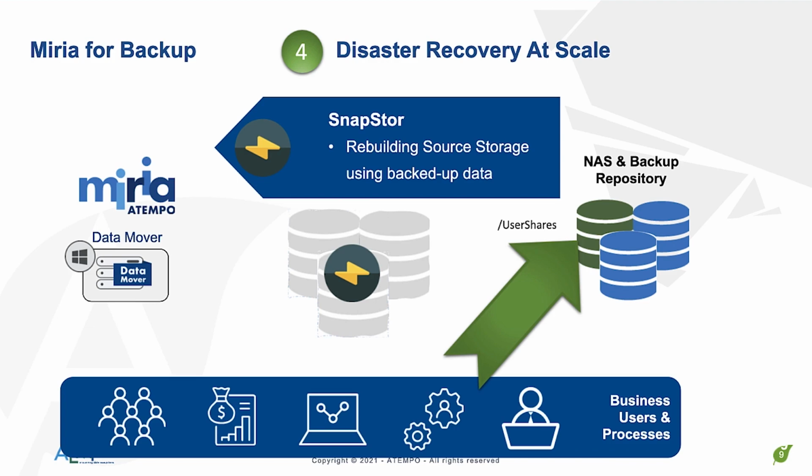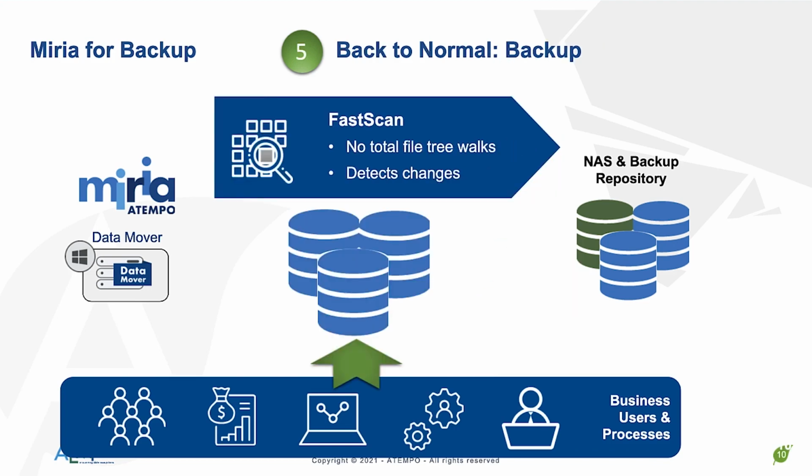Because it has a notion of time navigation, maybe something bad happened at 7 a.m. on a Wednesday morning. You want to go back to midnight on Tuesday. You set it to recover at this point, and it will reconstitute the file system back down. Even though you're still running on the NAS backup, so you're doing both in parallel, and parallelization is important. Once it's done, you repoint your users back to your normal production, and you reinitiate SnapStore going the other way. Fully protected.